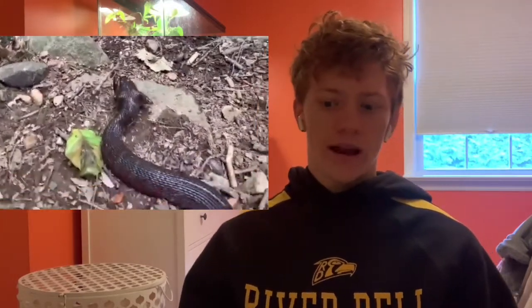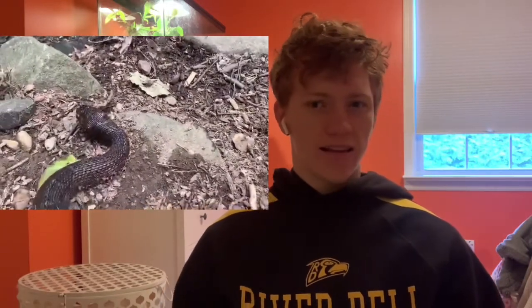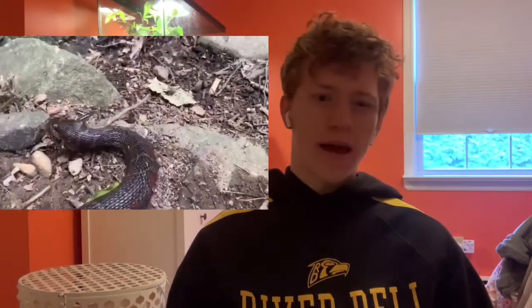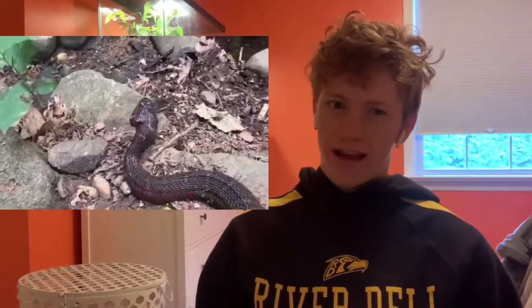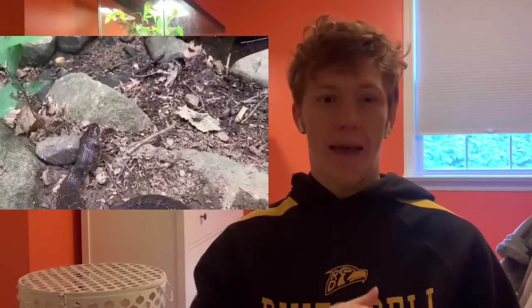They only get up to 4.5 feet normally. Most individuals do not exceed that, and most individuals don't even get to that length. They average about 3.5 feet long. They are often brown, buff, tan, gray colored, but they always have hints of orange, especially on their stomach where you can see a pattern of orange and white.